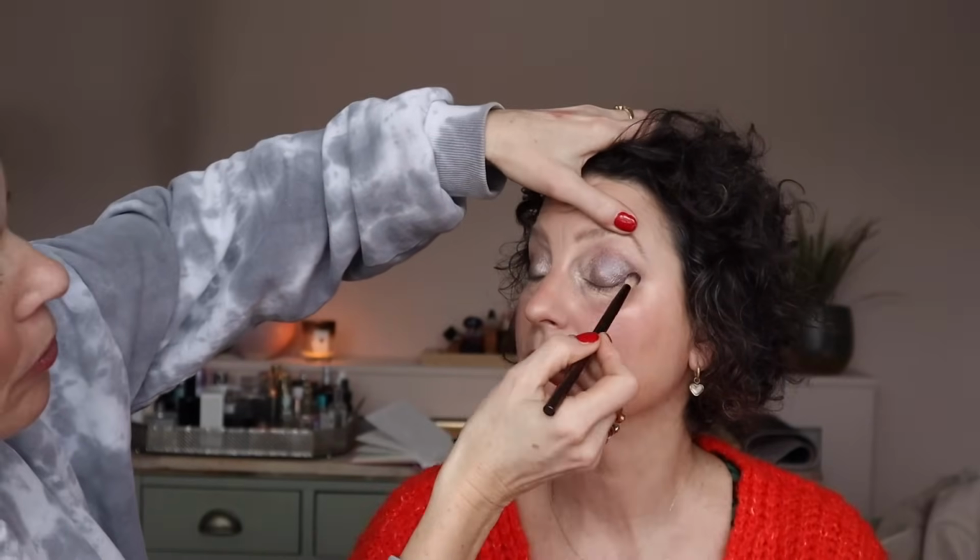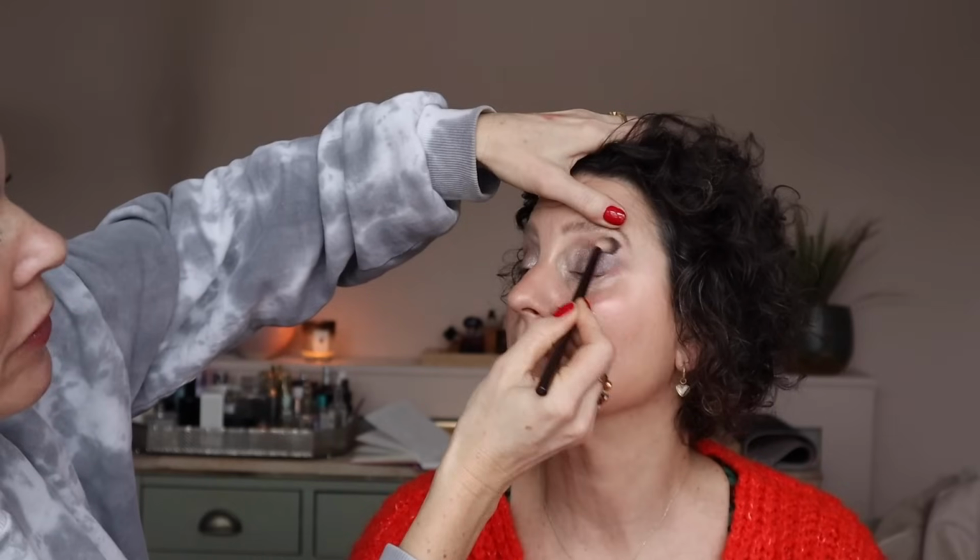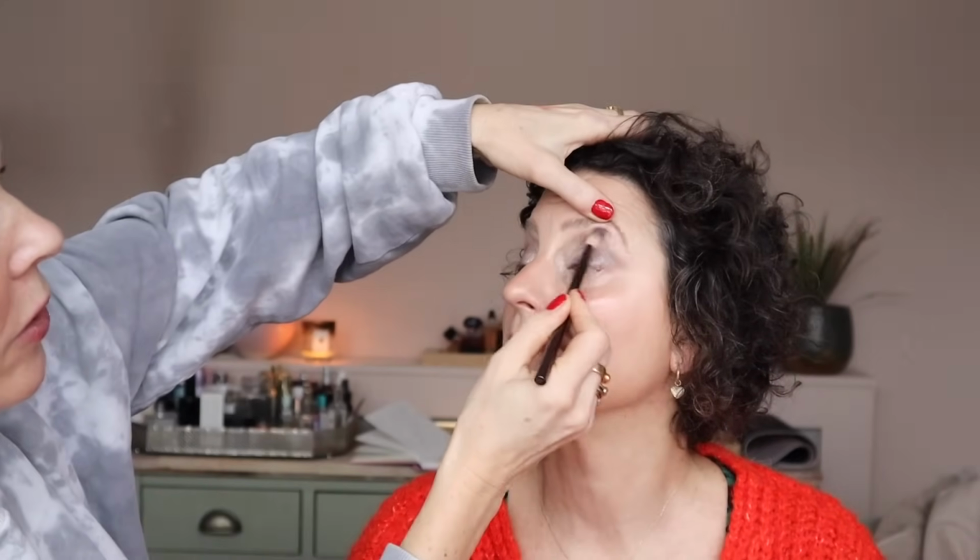But the highlighter's nice because it's a really warm highlighter. It's not cold. Pale pinks and kind of whites would really jar with your complexion because you've got a lovely warmth and yellow tone to your complexion. So in the socket here, we just need to soften that up and push it up. You can be quite firm with the brush. Even though this is a soft brush, you can still be quite firm. And the most important thing is that we just haven't added the darkness.